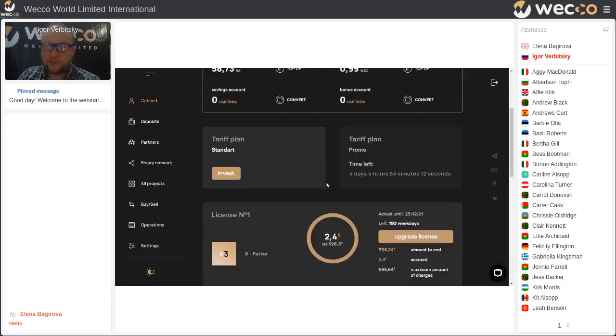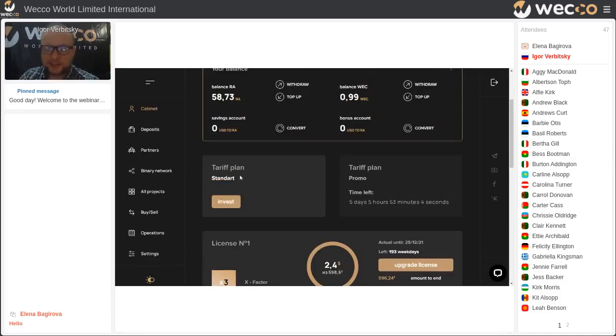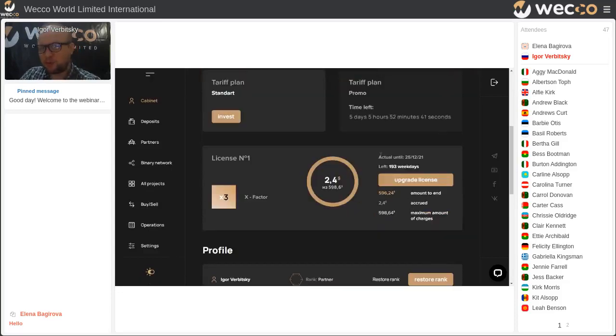To be able to invest your deposit, you need to choose one of the tariff plans, as I said before. Here we can see that I chose the tariff plan standard. Next I'll show you how it looks in the deposit chapter. I spoke about the tariff plan promo. Here we can see 5 days and 5 hours; we need to wait until the promo is available. It always starts from Sunday.